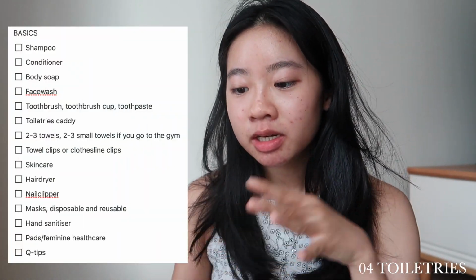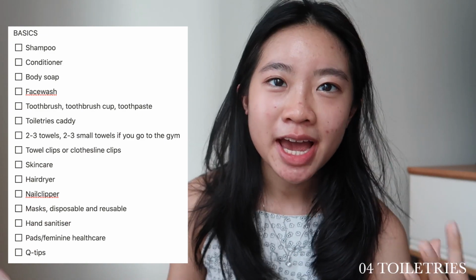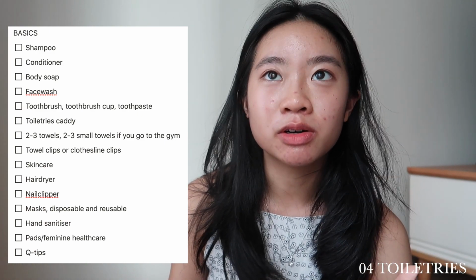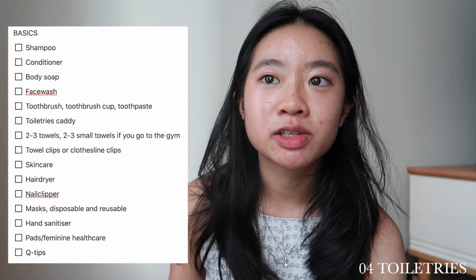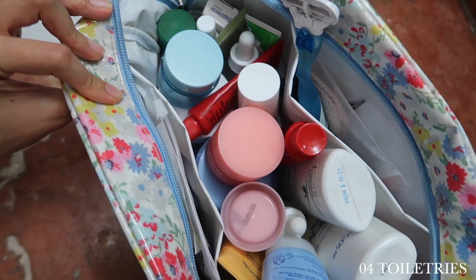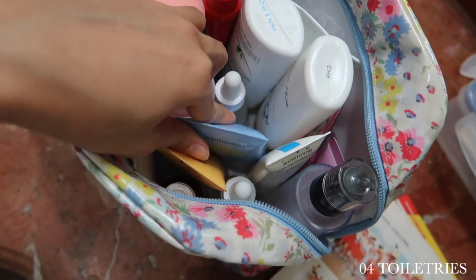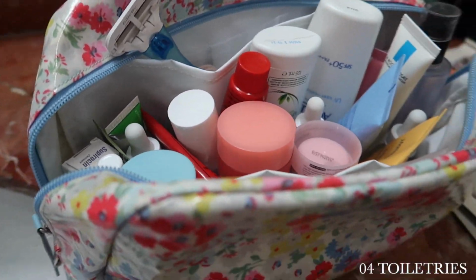Anyway, other than all these essentials here, do take note that you should have a bathroom caddy or little basket to store all your shampoo, your conditioner, your washing up things, like toothbrush, toothpaste, all that. Just because it's easier to transport from your room to the toilet. Or even if you leave it in the toilet because there are shelves for you to place your caddy on, it helps to group everything together, and then you don't have to be juggling a million bottles every time. So almost everyone has a caddy really.